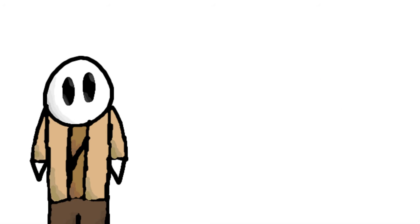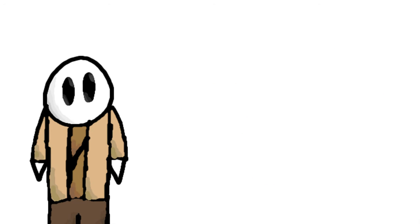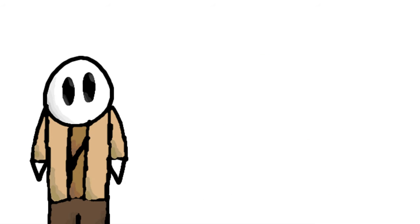Rocks. They rock. And yes, that was a bad pun. But seriously, they're pretty cool. There are so many different types, and all of them look different and are useful for different things. Rocks may sound like a bland topic, but in my opinion, it really isn't. They are the reason we have just about everything.